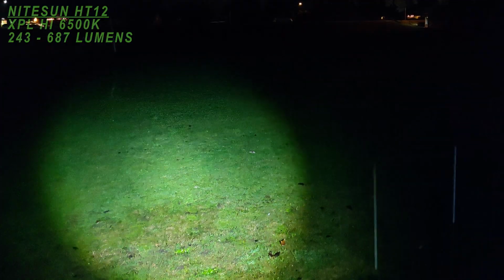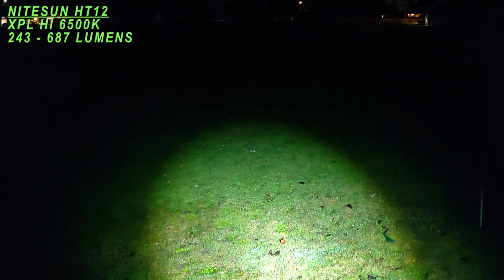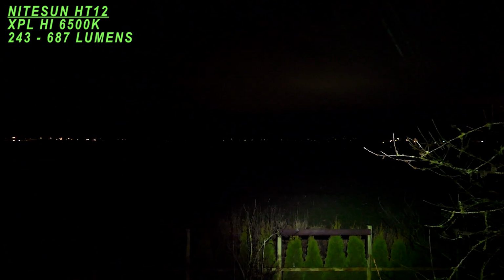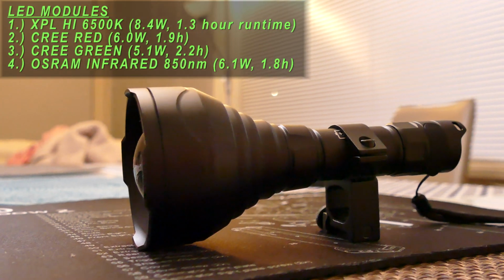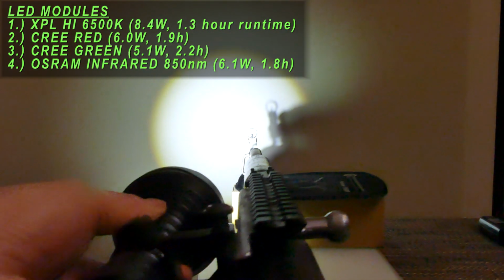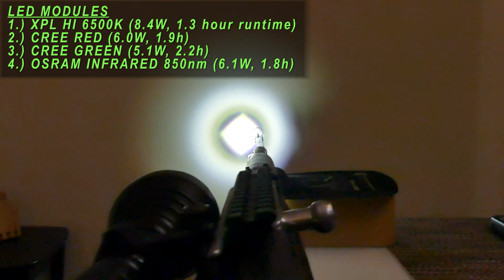It's zoomable as well, so it doesn't only throw like a C8, it can be used as a walking light or a close range light. So we'll test it out and see how it can light up right in front of us, how it looks if we walk out there. And it's mainly a hunting light, so we took a 1-inch ring with a 1-inch standoff and threw it onto an SKS. It looks pretty good and it works pretty well.